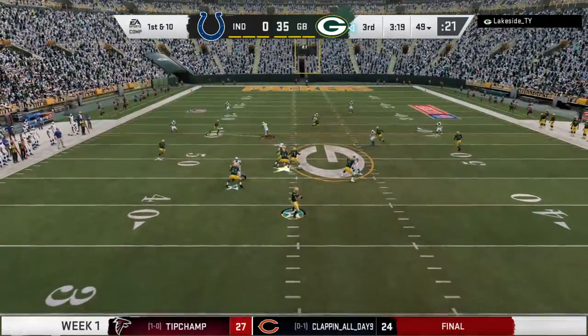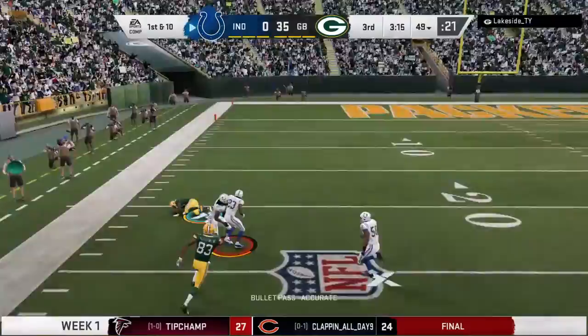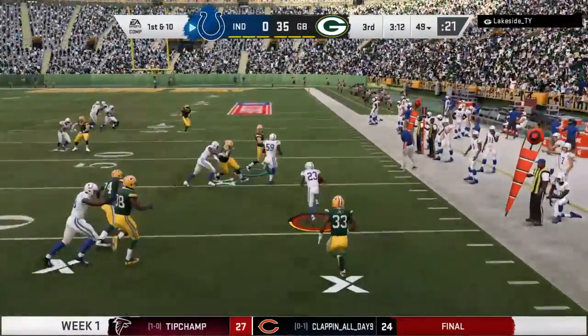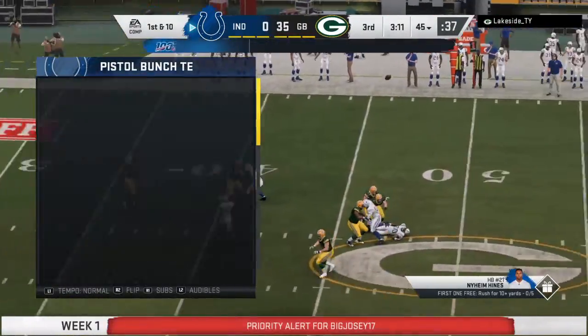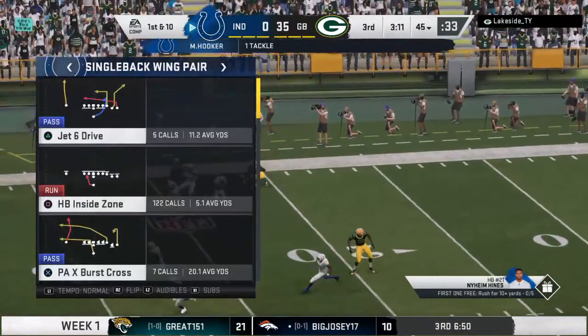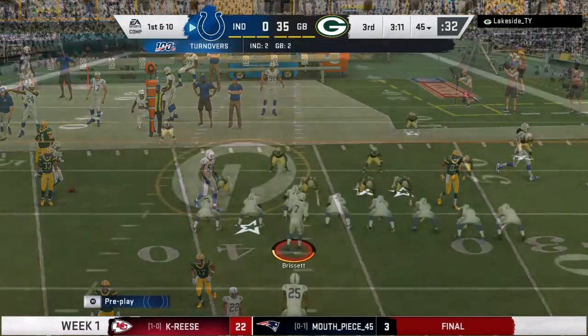From the gun, Love. Into heavy traffic, and it's intercepted. Picked up by Kenny Moore, and he'll bring this all the way up to the 45-yard line. Brandon, these quarterbacks have their hands full all afternoon long, but they finally get a measure of revenge as he gets himself in a nice spot. He's able to get 2 hands on the football and pick it off.